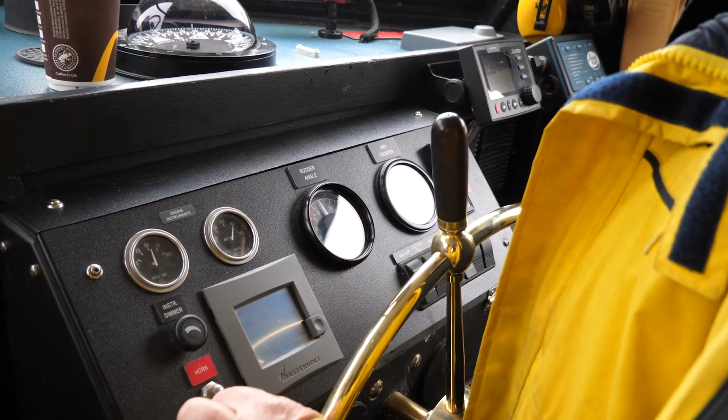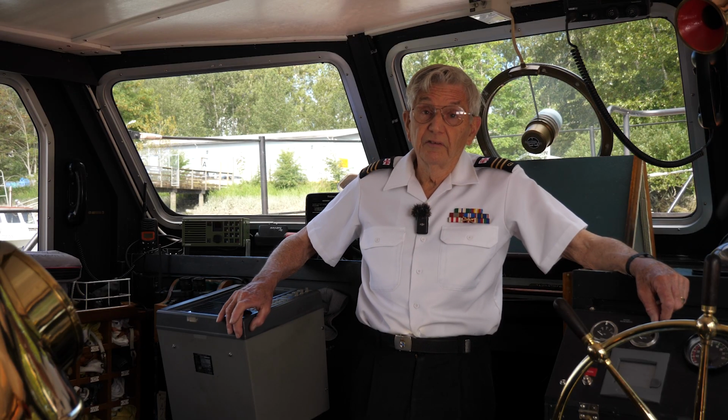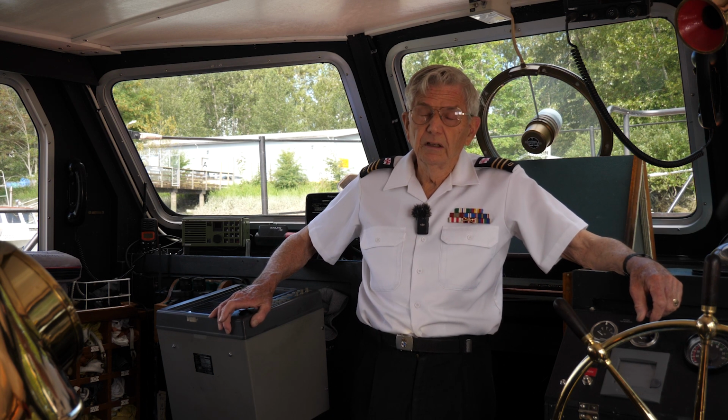We burn 5 gallons an hour at 10 knots. If we come down to about 9 knots, then we're burning about 4.5 gallons an hour. So it's very economical.